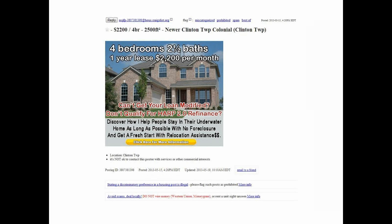Craigslist is free, by the way, right? So this says 4 bedrooms, 2.5 baths, 1-year lease, $2,200 per month. And then it says, can't get your loan modified, don't qualify for HARP 2.0 refinance, discover how I help people stay in their underwater home as long as possible with no foreclosure and get a fresh start with relocation assistance cash. Click here for more information.